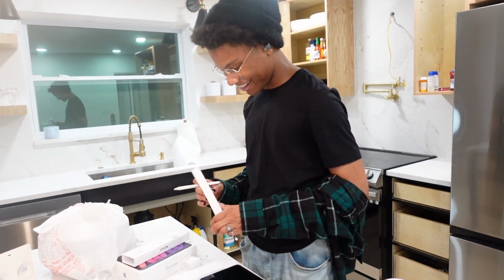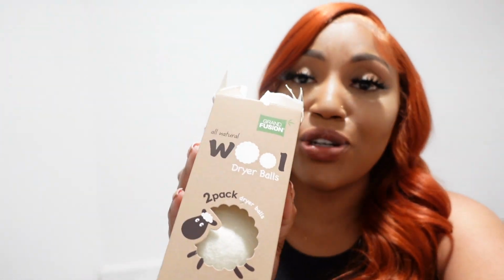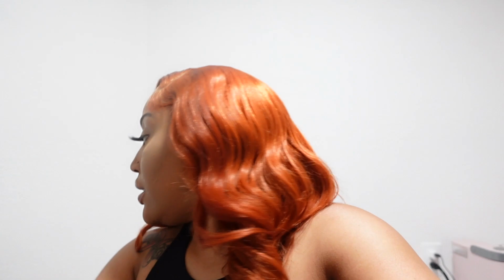Oh my God. I have bought this little wool thing. Let me show y'all, because I did a load of whites and I'ma see. So this is it. It's supposed to dry your clothes faster with less lint. So I'ma see if it really works. It says to drop 2 or 3 balls in, because I did a load of whites because my sheets were dirty.